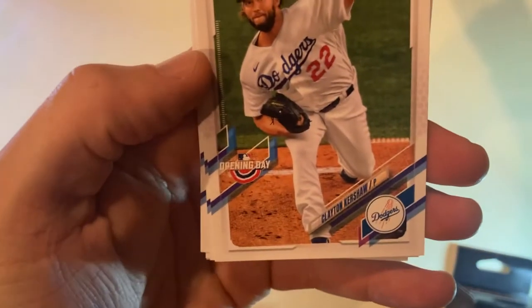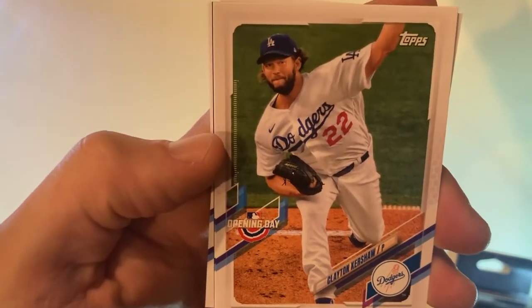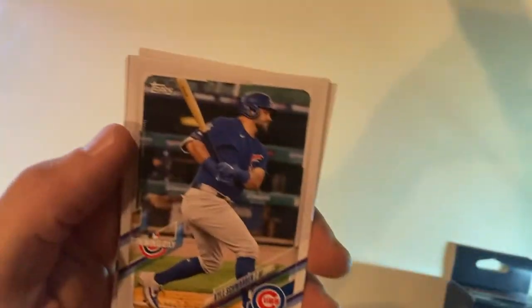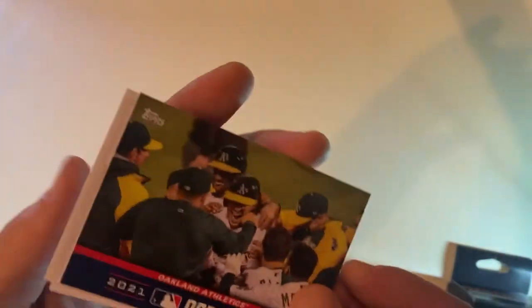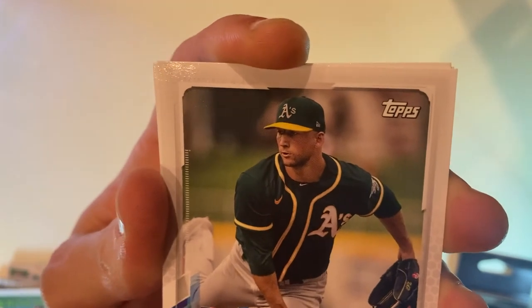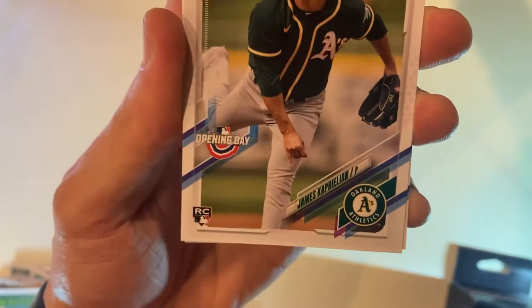There's a Clayton Kershaw. Unfortunate what happened to him going into the postseason, not being able to play. There's a Kyle Schwarber. Got an Oakland Athletics team card. And there's James Caprillion. I'm not familiar with him. That is his rookie card.